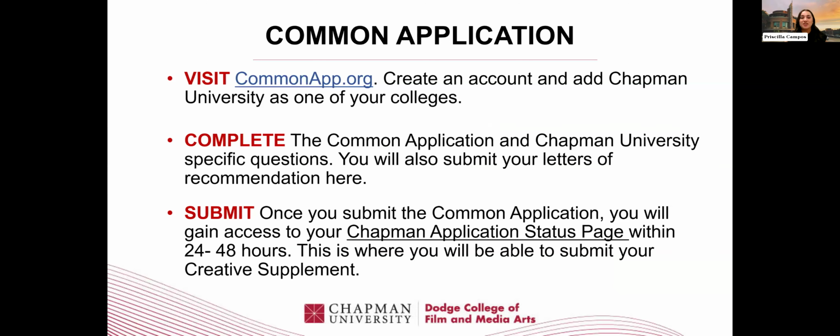So the Common Application. You visit commonapp.org, and many schools require the Common App, so you should be familiar if you're looking at a few different schools. You create an account and you make sure that you add Chapman University as one of your colleges. What that will do is pop up all the information and the Chapman specific questions. So you will complete the Common App and the Chapman specific questions.